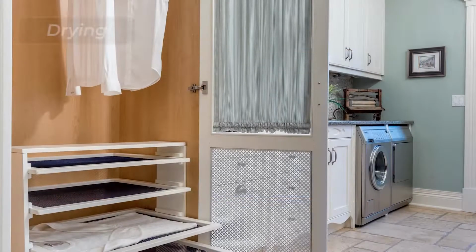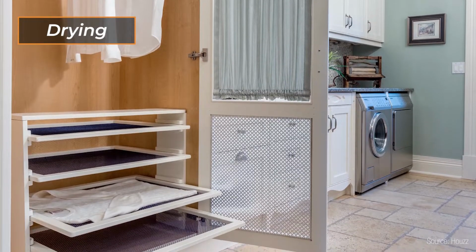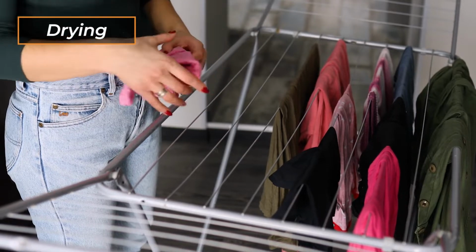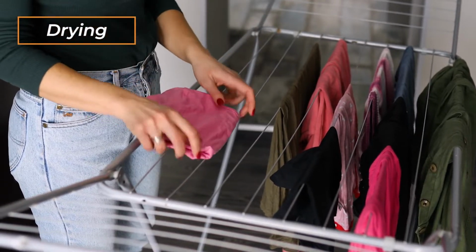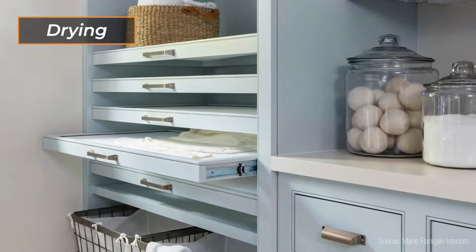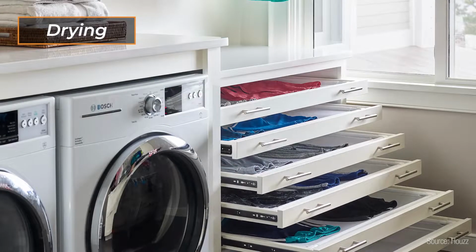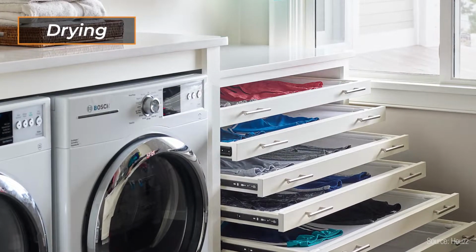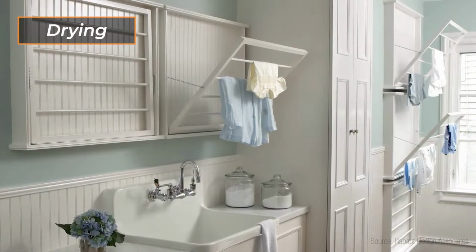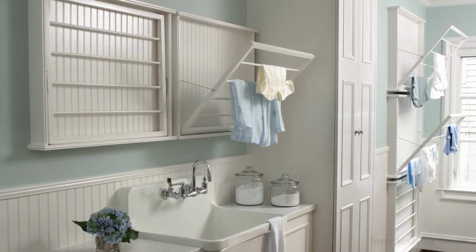Drying. If you're drying your clothes in a laundry room, chances are the air in there is pretty humid. That's why it's a good idea to have a drying rack in your laundry room. A drying rack provides a place for wet clothes to dry without being exposed to the humid air. You can be sure that your clothes will be completely dry when you take them out of the drying rack. Plus, drying racks are great for air circulation, which helps to keep mildew and mold at bay. So if you're looking for a way to improve your laundry routine, consider investing in a drying rack.